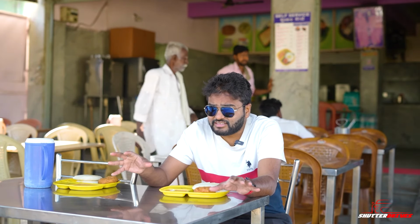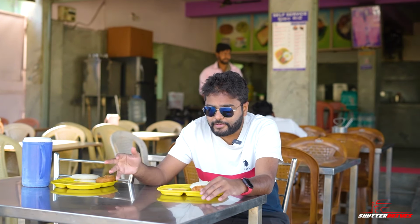The Tate Idlis of Birdi are famous for a reason. It's definitely one of the best idlis I've ever had. I mean, they're completely different from what you see as normal idlis, and this particular region is very famous for it, and that's why we took this detour to reach Tumkur instead of taking the conventional highway.